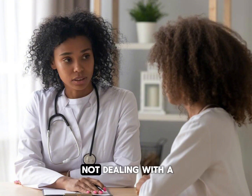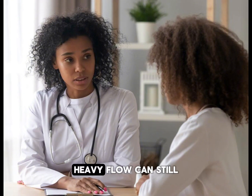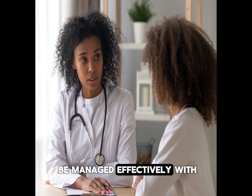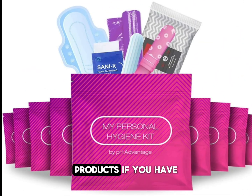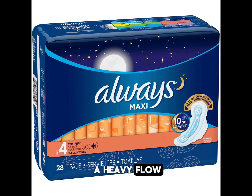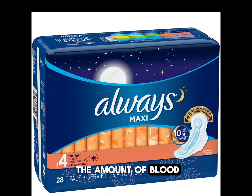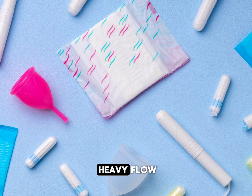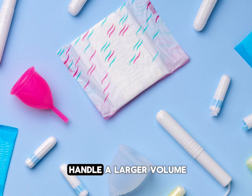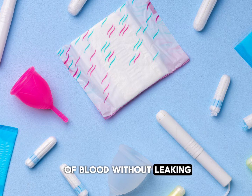But even if you're not dealing with a medical condition, heavy flow can still be managed effectively with the right strategies. The first step in managing heavy flow is choosing the right menstrual products. If you have a heavy flow, regular pads or tampons may not be enough to handle the amount of blood. You should opt for products that are specifically designed for heavy flow. Look for super-absorbent pads or tampons that can handle a larger volume of blood without leaking.